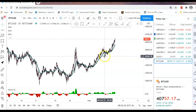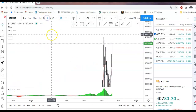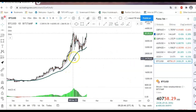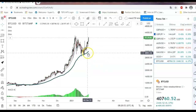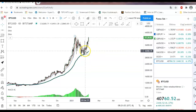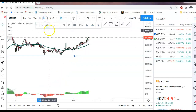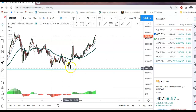Obviously I have a technique to analyze the market. I have my EMAs right there. This is my major EMA, and every time the market is above my major EMA, normally, if I know that I am not in a retracement like this, I'm looking for buys at that point. So the retracement ended right there, so I put a line right there. Then I can go to the 4-hour, and that retracement looked like a beautiful double bottom right there.